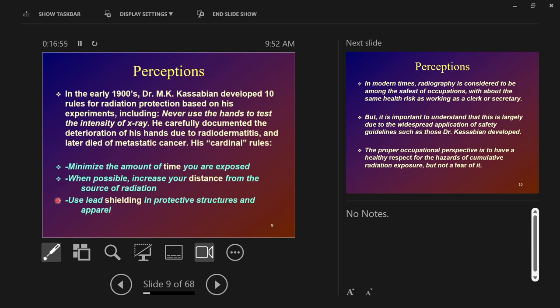So he learns x-rays travel in straight lines, they're a form of light, and they, importantly, can't pass through lead. We know nowadays that x-rays have a harder time passing through lead, but there's no such thing as the x-ray beam cannot penetrate lead. It just doesn't penetrate it as easily as other things. But we use lead shielding in our protective structures and apparel. Our x-ray rooms are lead-lined. The window you look through when you're standing in your control booth making your exposure and your patient's in the x-ray room, that's a leaded window.